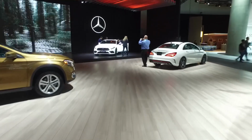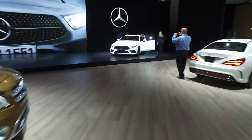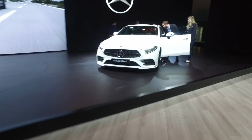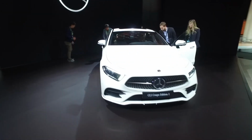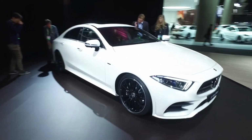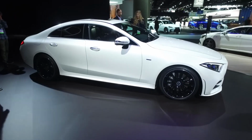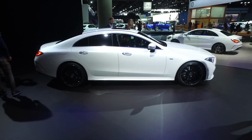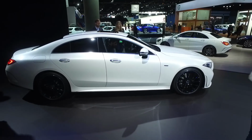So this is the all-new CLS, and this is the car that basically invented the, quote, I'm doing air quotes, four-door coupe, which is an oxymoron because a coupe has two doors. But let's not get into that because I'm just going to get annoyed. More annoyed than you already are with me. Yes. So this CLS is really important for a couple of reasons.